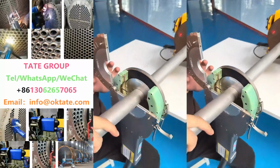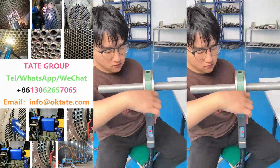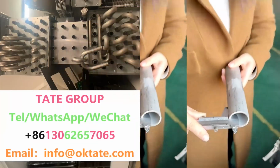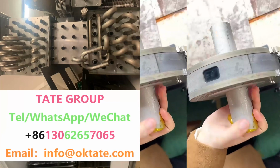In the pharmaceutical industry, sterile pipelines are essential for transporting sensitive materials like medicine and active pharmaceutical ingredients, APIs. The TATE machine ensures hygienic, contamination-free welds, meeting the rigorous standards of this industry.